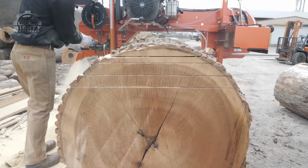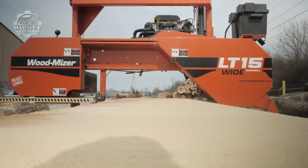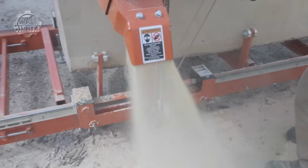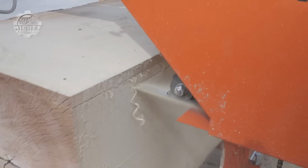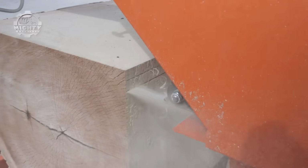The best part? You can adjust it to your exact measurements, giving you total control over the size and thickness of your cuts. Some models can cut logs as large as 36 inches in diameter. That's a full tree trunk, if you've got a love for DIY and woodworking.